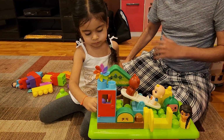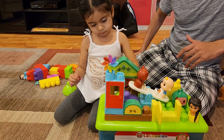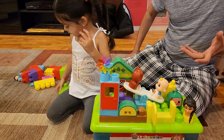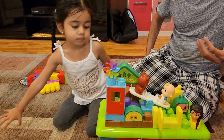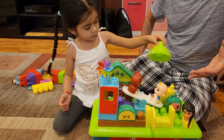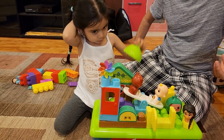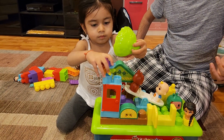Again, with all the pieces, kids can make all of those things, and then you can also teach them to put everything back the way it came. This way, you can make sure that it stays good and they do not lose pieces and so on. So, really nice toy, and kids love CoComelon, obviously. So, great for kids to enjoy.